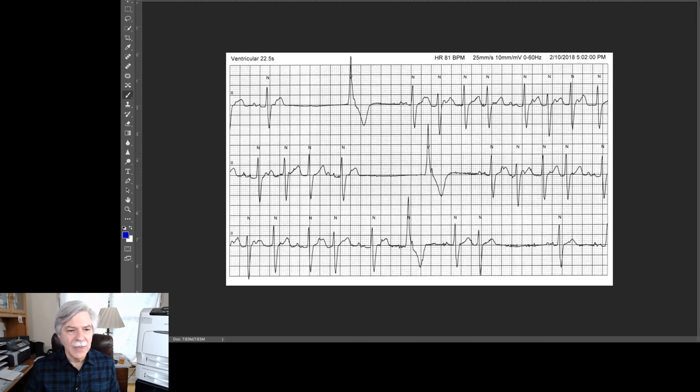Here's one more that I want to show you. So she's got fast beats, and then here, look at this. This pause is so long that it looks like she has an idioventricular escape beat and another one here. So she was told she had Tachy-Brady syndrome and that she needed a pacemaker, because in order to treat the fast heartbeats, you need to basically protect her against having slow heartbeats.